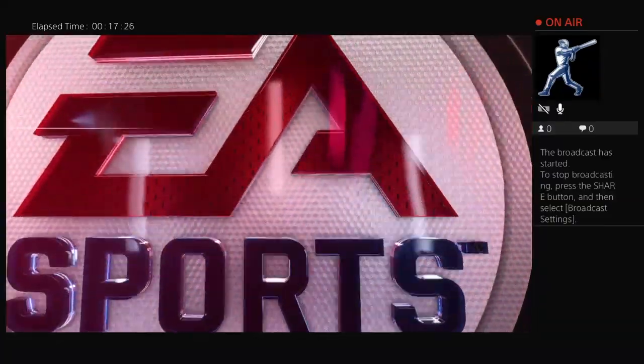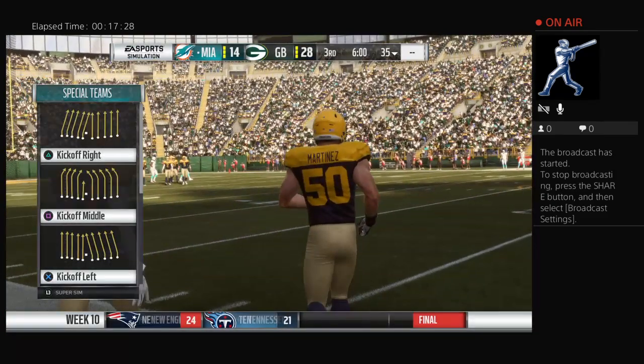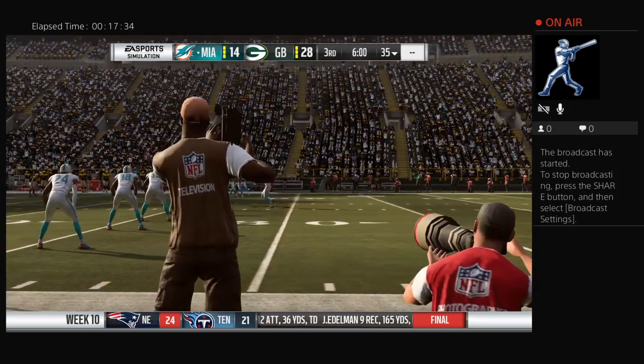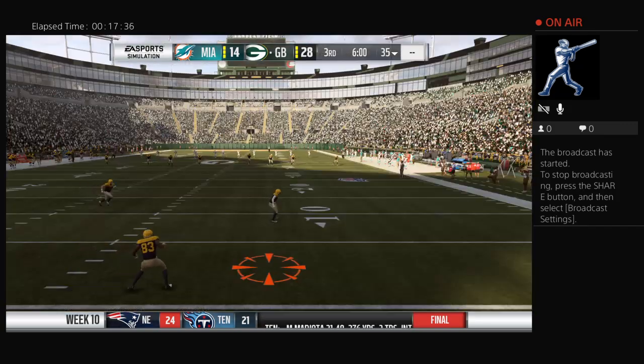And now, due to apparent time constraints, we fast forward to the beginning of the second half. So we're at halftime here at Lambeau with the Packers taking the lead to the break.